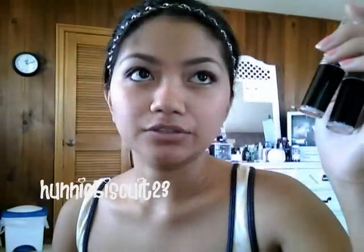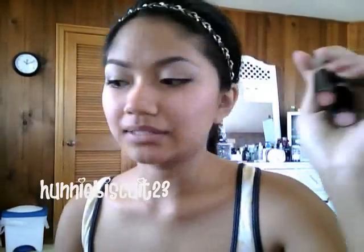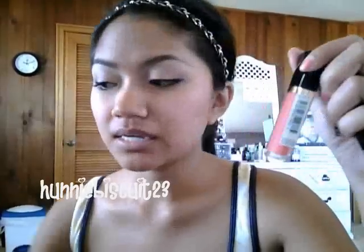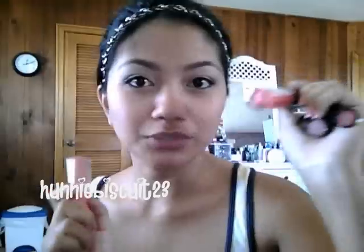So that's what I got at Walmart. And these lipsticks, the Wet and Wild ones, were about like $2.70 something. And then this lip gloss was around $5. And then the blushable cream stick was like $3.72 or something like that.